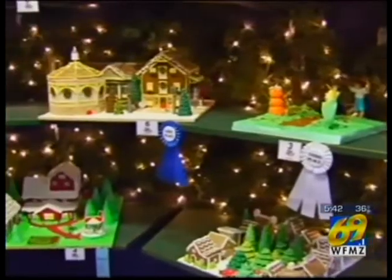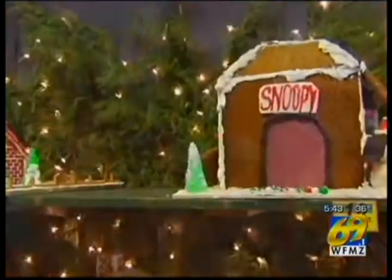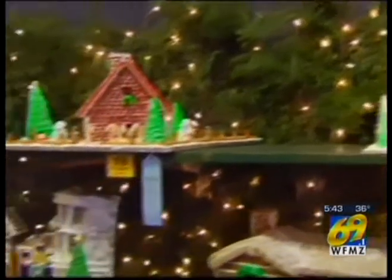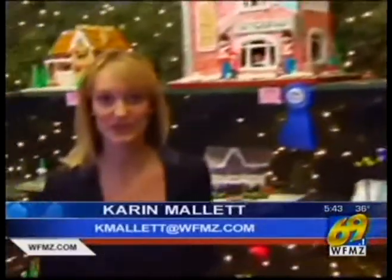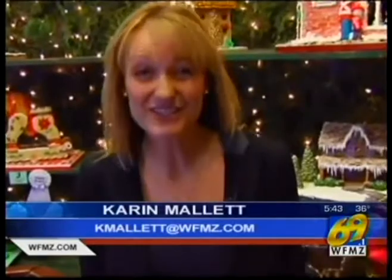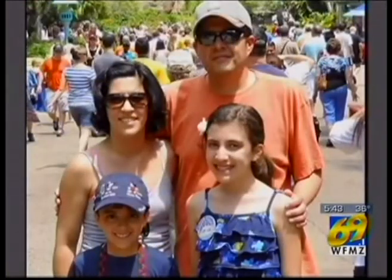This is the annual gingerbread house competition and display at Peddler's Village in Bucks County. There are 63 entries packed inside the gazebo this year, and it really is a feast for the senses, because not only do you get to notice all of the details when you look around, but when you step inside, it actually smells like gingerbread in here. It is heavenly. Each house has to be at least 50% gingerbread, so that's why the scent of the gingerbread, for sure. Stay-at-home mom Lisa Viola knows the rules.